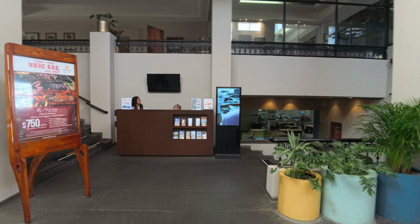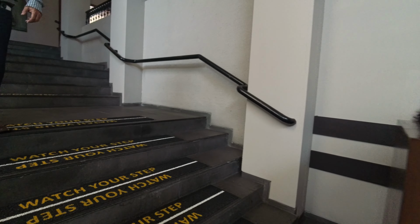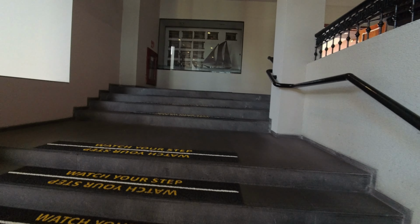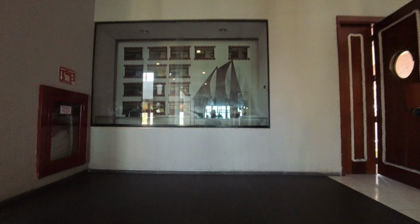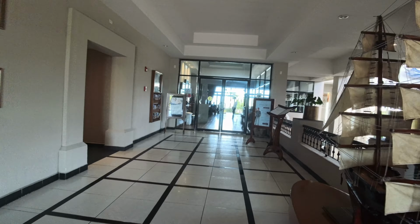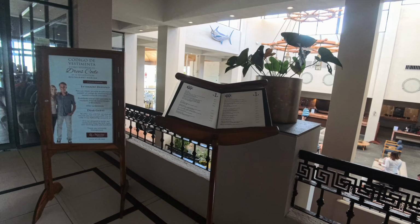If you go up the left side from the front doors, you will find these stairs that lead to the La Marina restaurant, and they have menu items as well as a buffet for breakfast, lunch, and dinner. You have bathrooms here on the left side down that hallway. Here is a view of the menu.